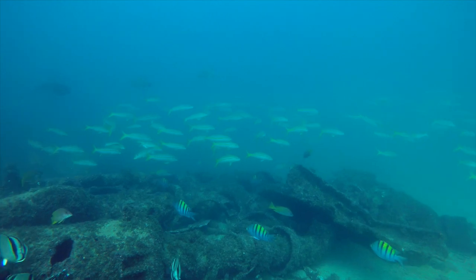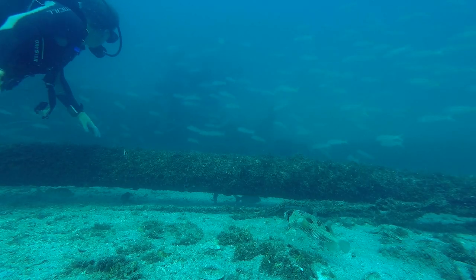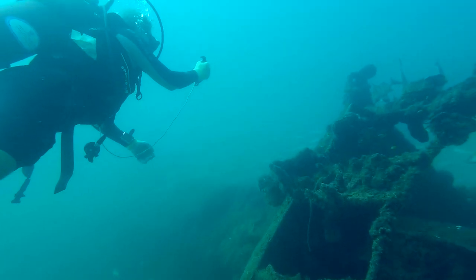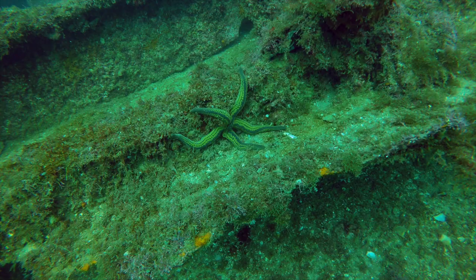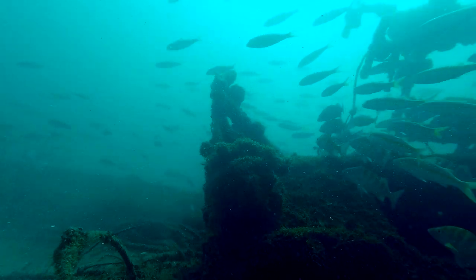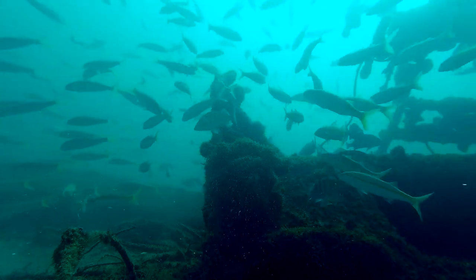This particular boat seemed to be well on its way to being taken back by the ocean, and it was hard to identify most parts of the boat. Its slowly decomposing and corroding frame did make for a lovely artificial reef that was now home to many fish.